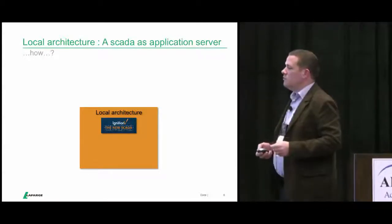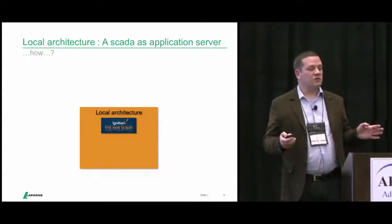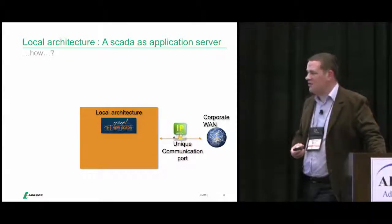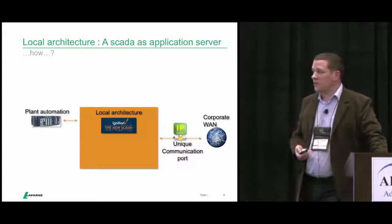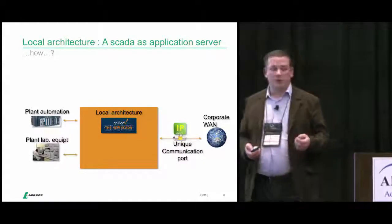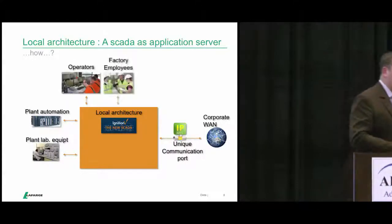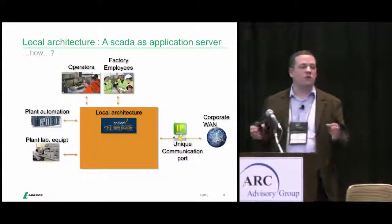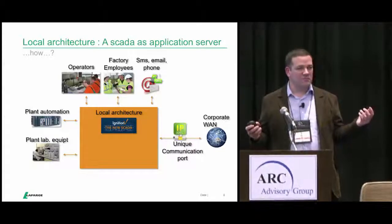So imagine tomorrow you have a local server. The first thing we are going to do is to connect it to the company. This is the place where we will start to speak about connectivity. Second thing, connect it to the plant automation. Connect it to the plant lab equipment. Get the operators connected on the platform. Get the users or the factory employees connected to that platform. And give a certain number of communication tools like SMS, speech synthesis, emails. That's it.